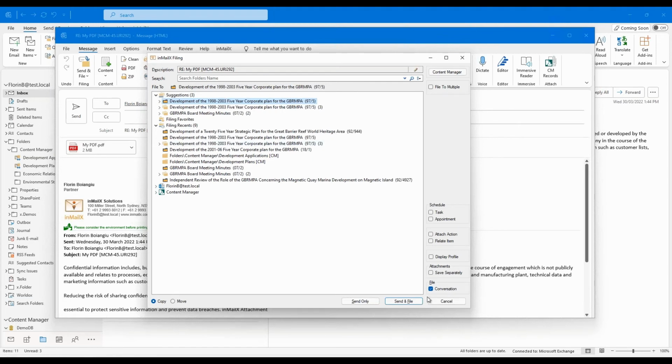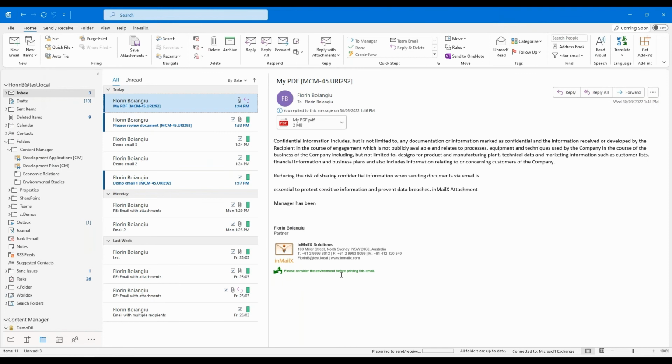The other thing that Emailbox will do to help with email management: you notice in here I have file conversation. When you receive emails and reply to them, and you want to file both your incoming email and your reply into the same container, instead of doing it in two separate steps, you can do it as part of replying and choose file conversation, and then select send and file. So Emailbox will file both emails, the email from my inbox and the email that I'm sending, at the same time.